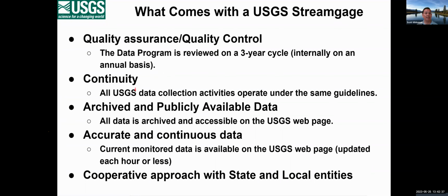The data is archived and publicly available, so when data requests come in for historical data, we can provide that to data users. There's typically accurate and continuous data. We monitor data on a daily basis, if not hourly if it's flooding, to make that data publicly available and continuous. There's a cooperative approach with the state and local entities that we partner with. There's a common misunderstanding that we have a lot of directly appropriated dollars going to collection of Streamgage monitoring stations, and we actually do not. So there are a lot of cooperative agreements we enter with states and sometimes even one agency or one entity. Next slide.